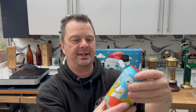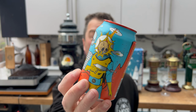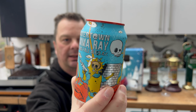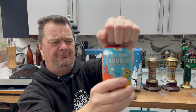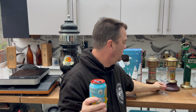5.4% ABV. You've still got that branding on the can, which I really like. I like the fact that they've stayed true, Heineken, with this branding. It's really quite lovely. I've always liked the Beavertown stuff. They're based in the Tottenham area of London. In fact, the Beavertown beer is served at the Tottenham Hotspur Stadium. Beer in the glass there.